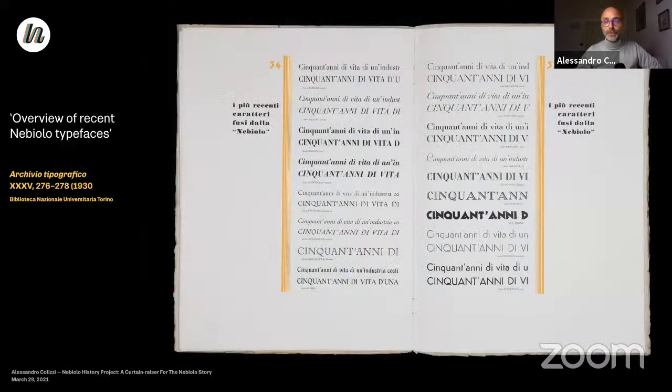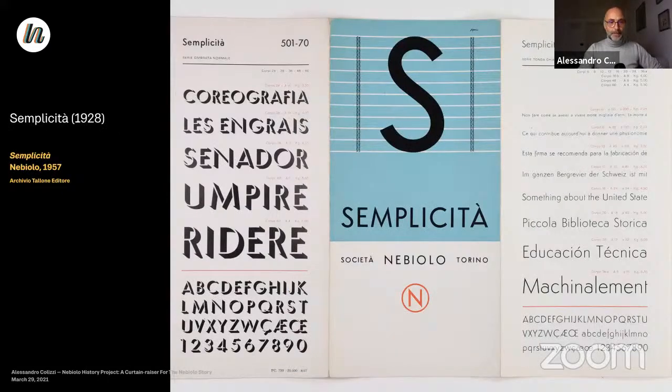This is an overview of the most recent original typefaces released by Nebiolo in the early 30s. Semplicità is a geometric type family that fit the zeitgeist of the 1920s. It was released in 1928 and proved so successful as to remain in the foundry catalog until its demise in the 1970s. Unfairly considered to be an Italian copy of Futura, its capitals are closed with a few liberties to Roman classical proportions, while the lowercase is reminiscent of Art Nouveau letterforms.